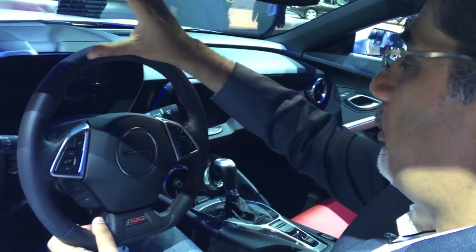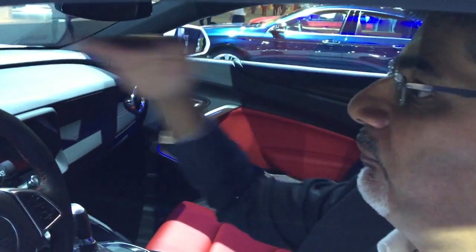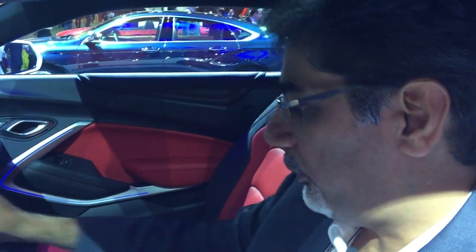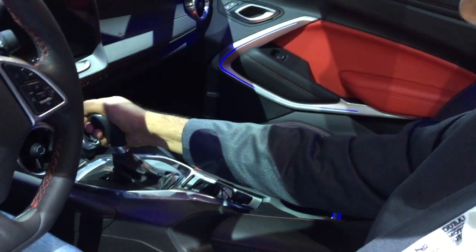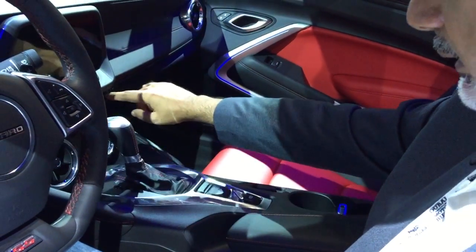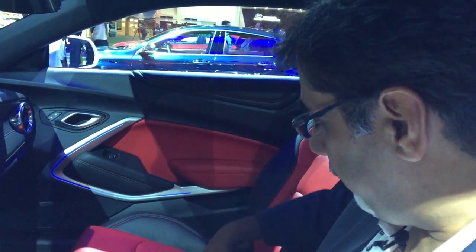Big instrument panel, nice little steering wheel, a slot of a windscreen, very, very narrow, but you've got that majestic view of the bonnet out front. Big old screen here, these lovely massive air vents, I don't know if you can make them out, just there. And then an automatic shifter here with a bank of buttons just hidden inside there. It's very nicely done, very nicely thought out.